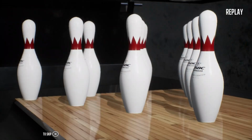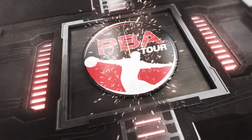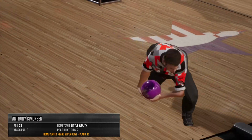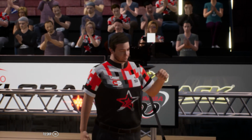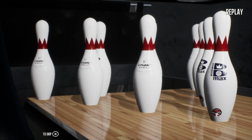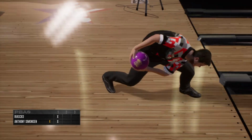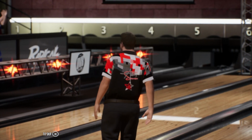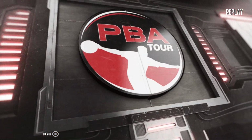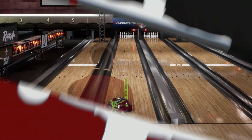A good start right there. Yeah, nice start. Strong right out of the gate. Anthony Simonson set to go now. One of the bright young stars here on the PBA Tour. Simonson, the youngest bowler ever to win two major titles. A strike to start things off. Trying for the double now. And there's the double. Looking to keep it going here with two in a row.